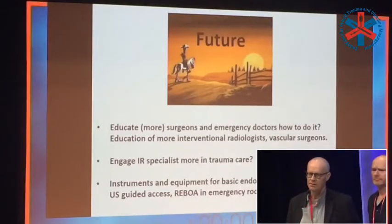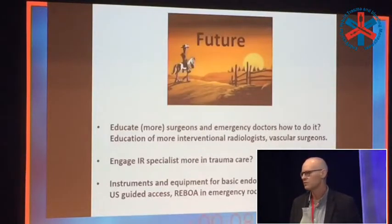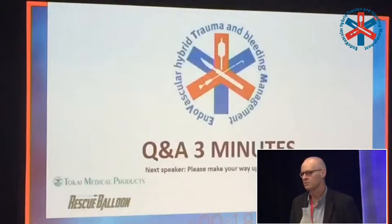Yeah, and how to do this training and education, that's a problem. We talked about it, and using simulators more, I think, could be a key in this, actually, because these are procedures that are done fairly seldom, and you need to know how to do them when they happen. So that should be a good case for simulator training, I think. Yeah. Thank you.